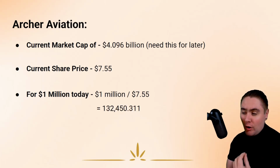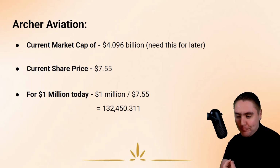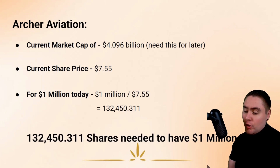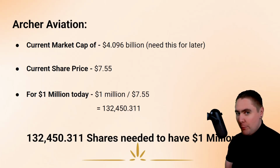So that is 132,450. And for any of you smart Alex out there, I included the 0.311. So guys, you would need 132,450.311 shares to have $1 million today. Now, very few people, I'd say, in this community have this.